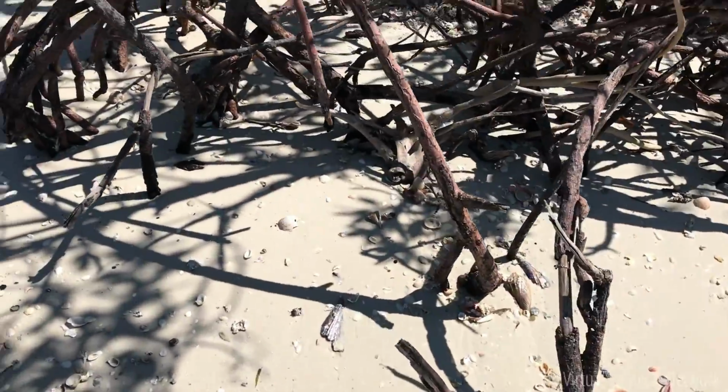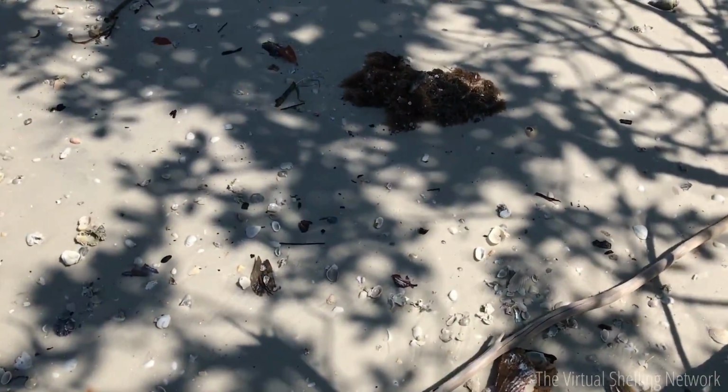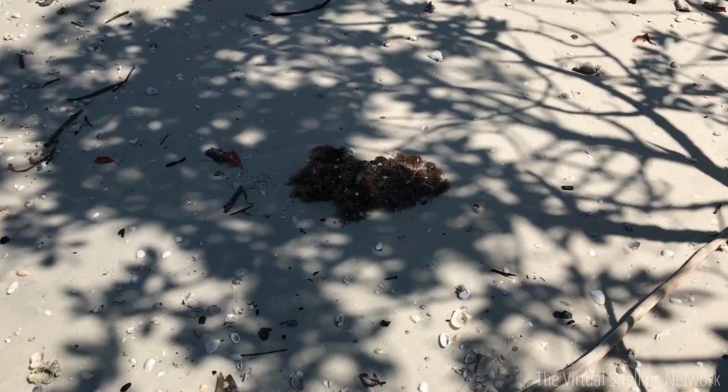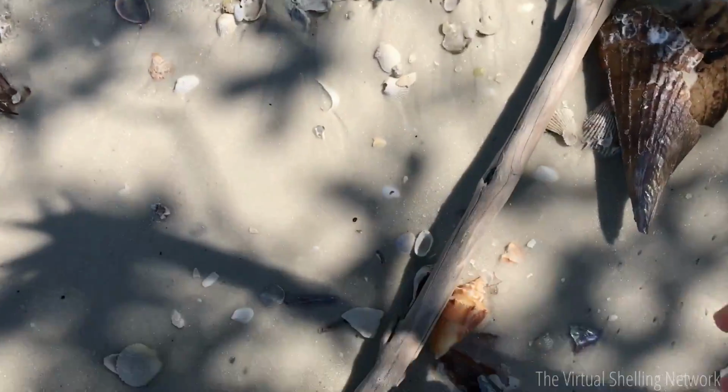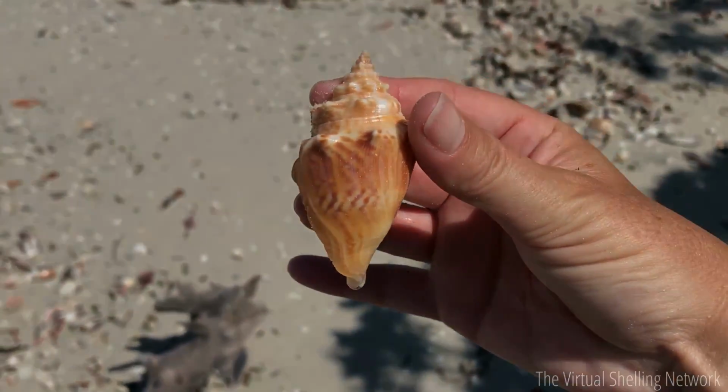So I'm gonna come over here and just kind of check out what else is here. I know there is a Junonia here. It's just a matter of somebody finding it because this shelling is crazy. Look at this beautiful conch and the pattern. Look at the pattern on that.